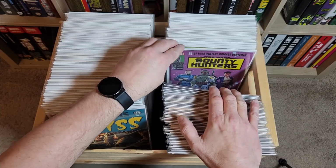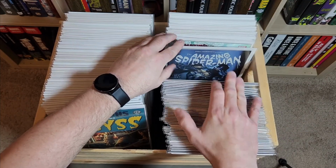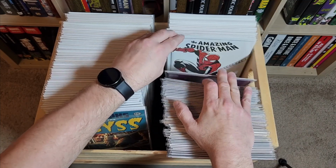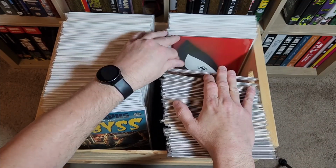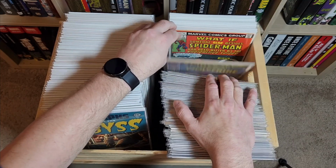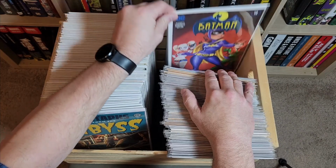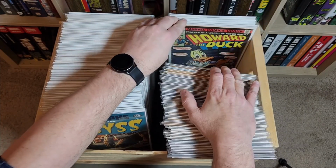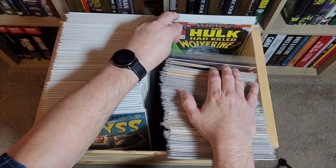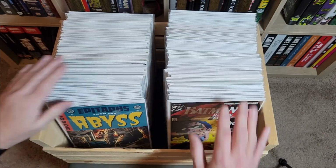Big fan of Dr. Aphra as well. She's my favorite Star Wars character who hasn't left the comics yet. I'm sure it's only a matter of time before we see her in live action. It's a variant of the first appearance of Harley Quinn in the comics. And that's pretty much it.